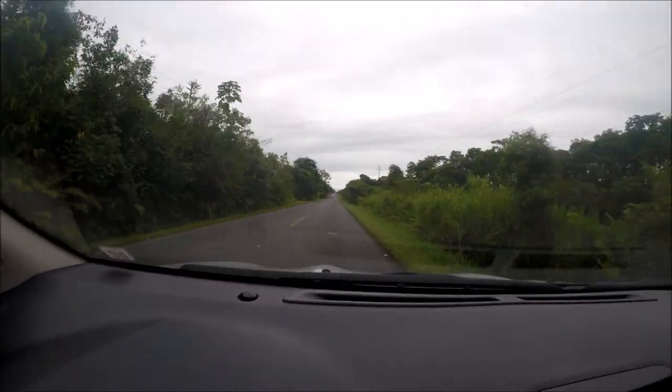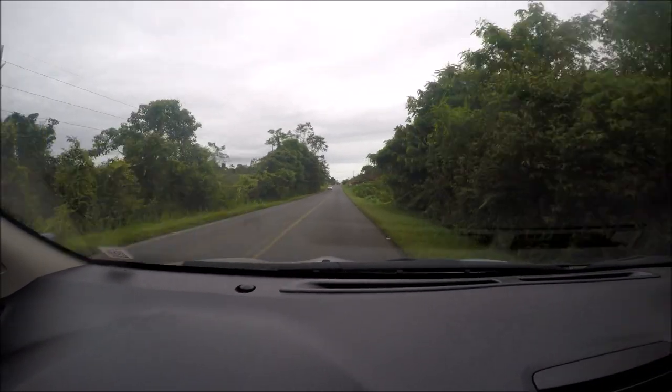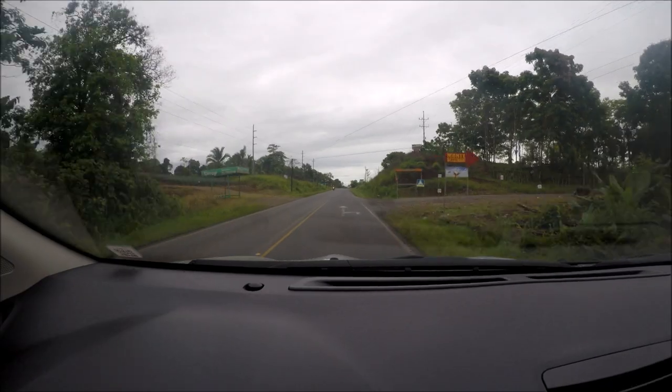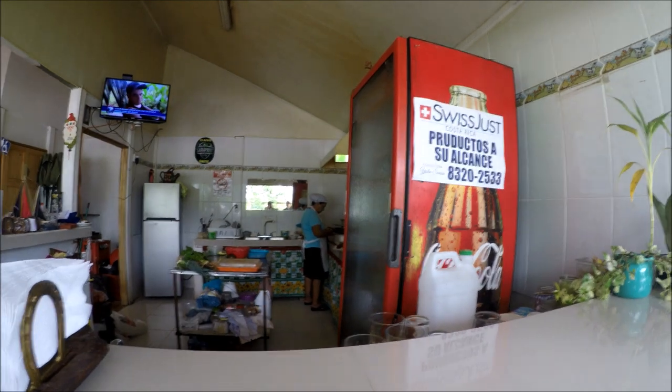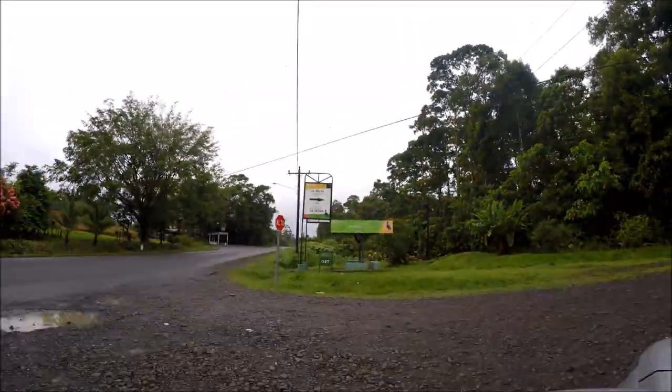It's pretty quick. So we got kind of hungry, since it was a little bit early for check-in, and we decided to stop at a soda, which is like a little side road eatery kind of place. All right, just pull over at a little soda and get some food. See what it's like. This looks so good. Oh, and it was.